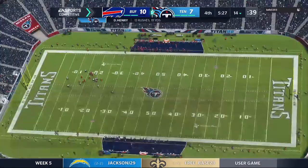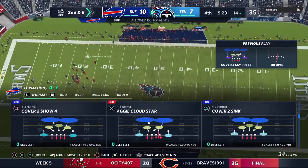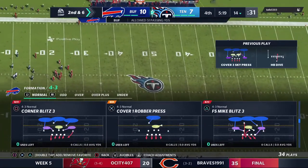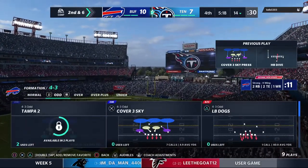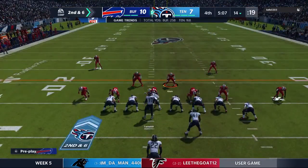Some room to get this up to about the 14. The tackle is made by Micah Hyde. I feel like I could see what he was thinking on that carry. Wanted to follow that big tackle through the hole. Ended up only getting 4 yards on the carry. I think he had designs on that one being bigger. 6 yards left on second down.